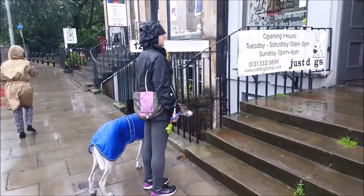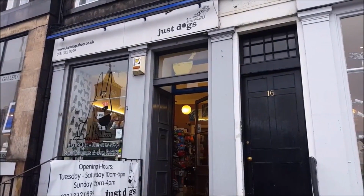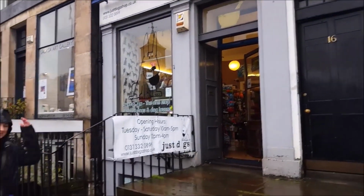So we've arrived at the pet store Just Dogs in Stockbridge. This is where we get Magnus's food for the week, his Natural Instincts.